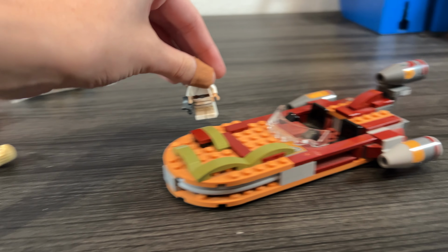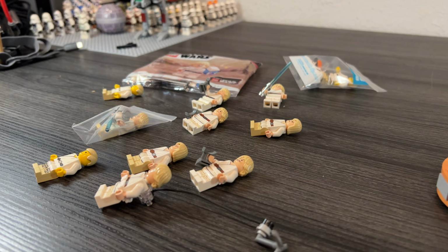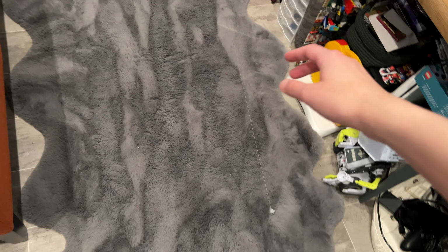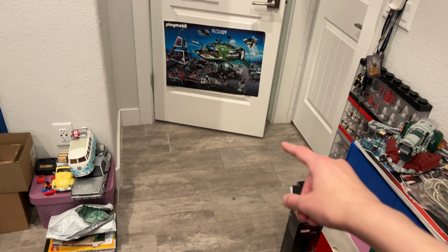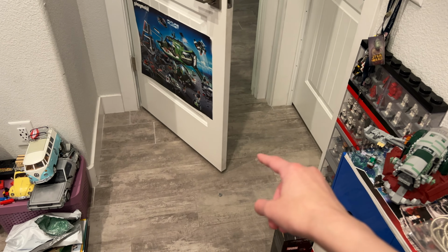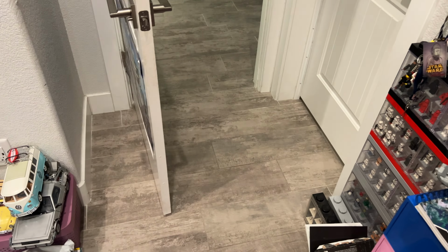Now the question is, what do I do with my 12th farm boy Luke? No, where are you going? Come on, no. Where are you going, little guy? No, come on. Don't think about it. Don't, no. There he goes.